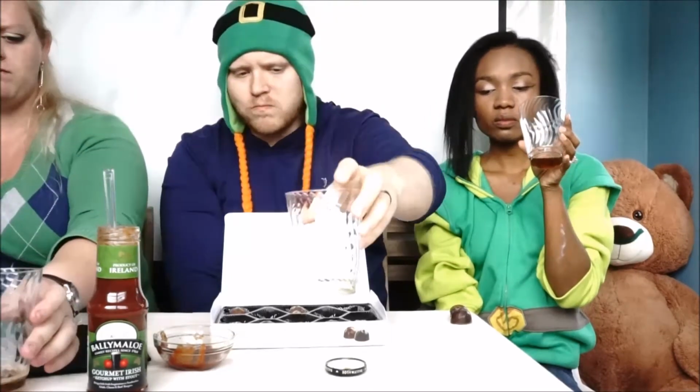Mmm. Still a great pairing. Ooh. Not as much as the dark chocolate, but it's still quite fun. I still like the dark chocolate more with the beer. Yeah. I like the milk chocolate by itself. Yeah. See, I like the milk chocolate better with the beer than I do the dark chocolate, but I'm a big dark chocolate fan. So I like that on its own.